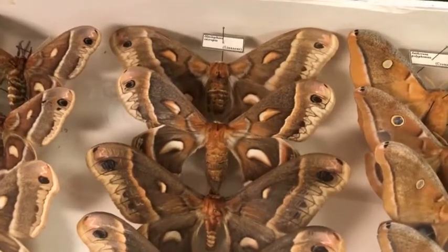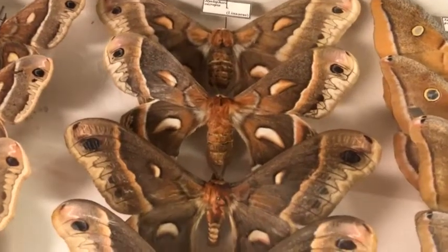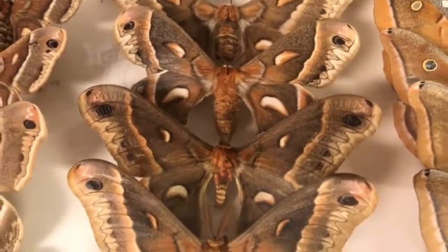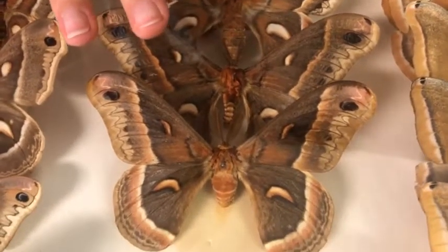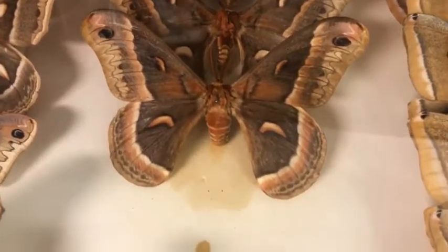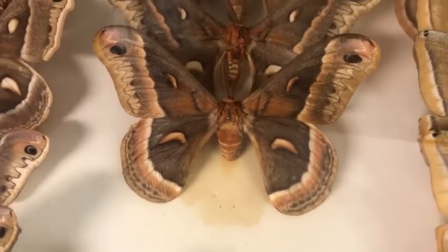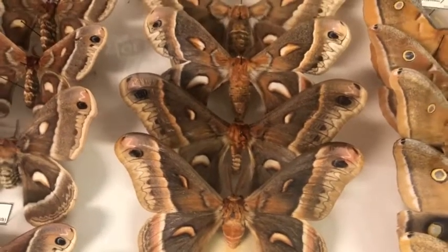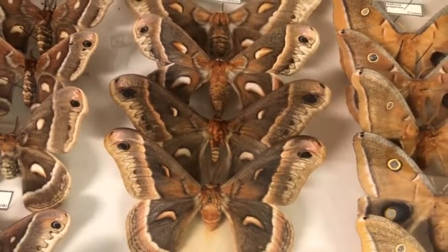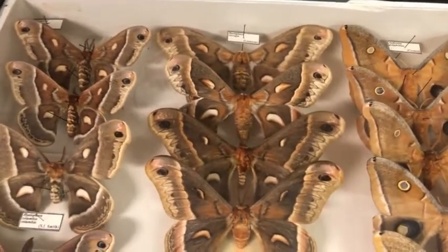And that family of moths has some of the largest examples of moth species in the world. You can find this guy from East Quebec to Ontario to Michigan to northern Wisconsin and southeastern Manitoba. You can also find them in Alberta, Montana, all the way through the Rocky Mountains down to Texas. And once again, as adults, they do not feed because they do not have mouth parts, so their sole purpose in life is to reproduce.